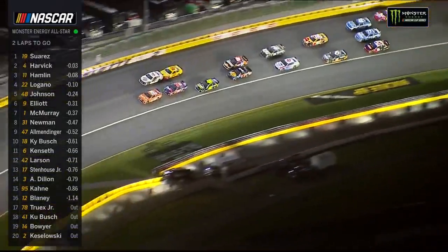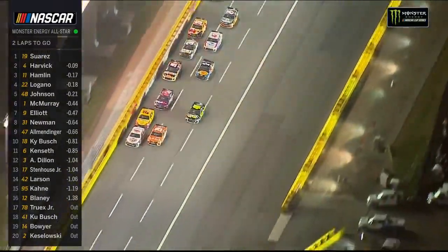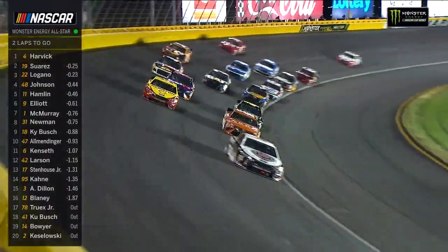Ooh, boys. Oh, the 11 almost got in the 4 car. I think the 19 might clear Kevin Harvick. And here comes Johnson. Jimmy Johnson down on the inside. He's digging. Man, I really think Suarez could have gotten up in front of the 4 of Harvick right there. It would have been risky, but I think he could have done it.